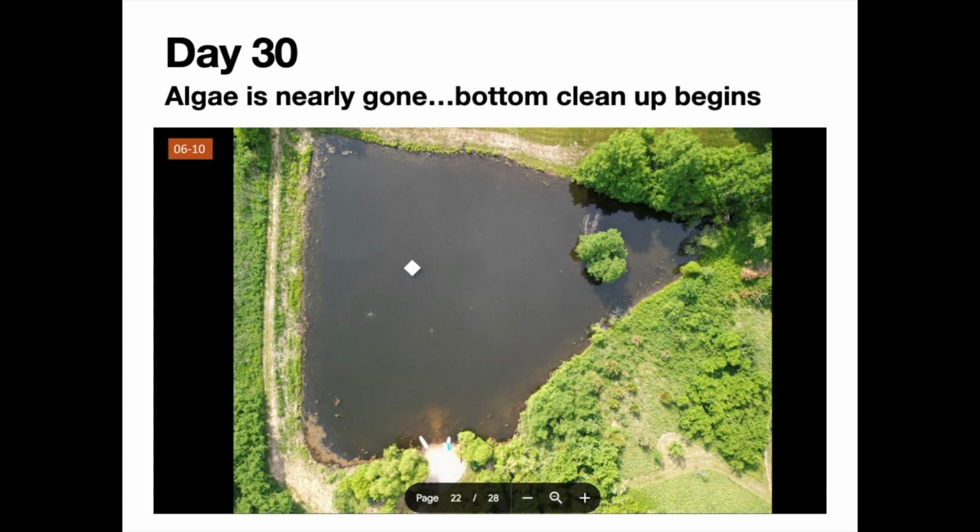But in Ben's case, happily, it worked great, and as he continues on with maybe one more month of treatment, he should be able to clean up the rest, and then we would probably stop treatments with microbes and see how well the aeration could maintain things going forward. So it's a good story from him.